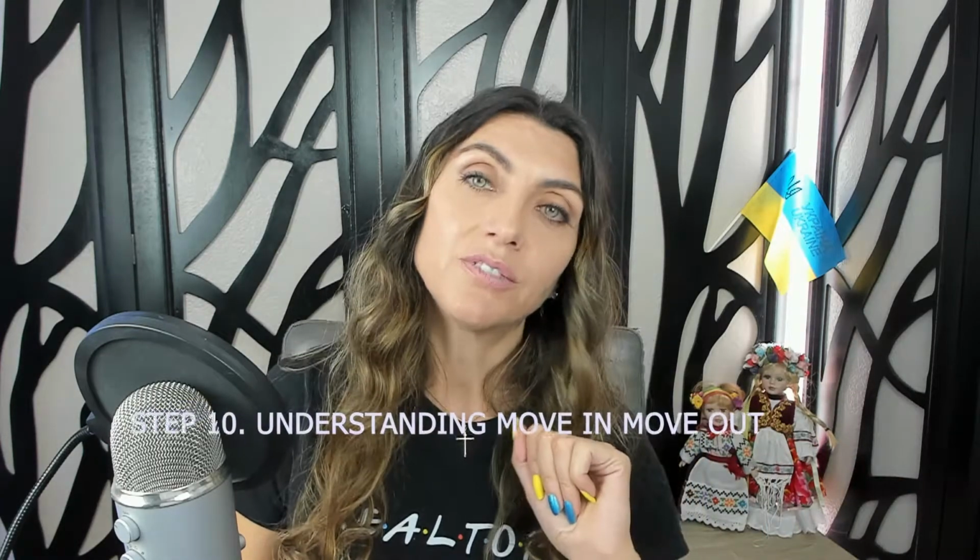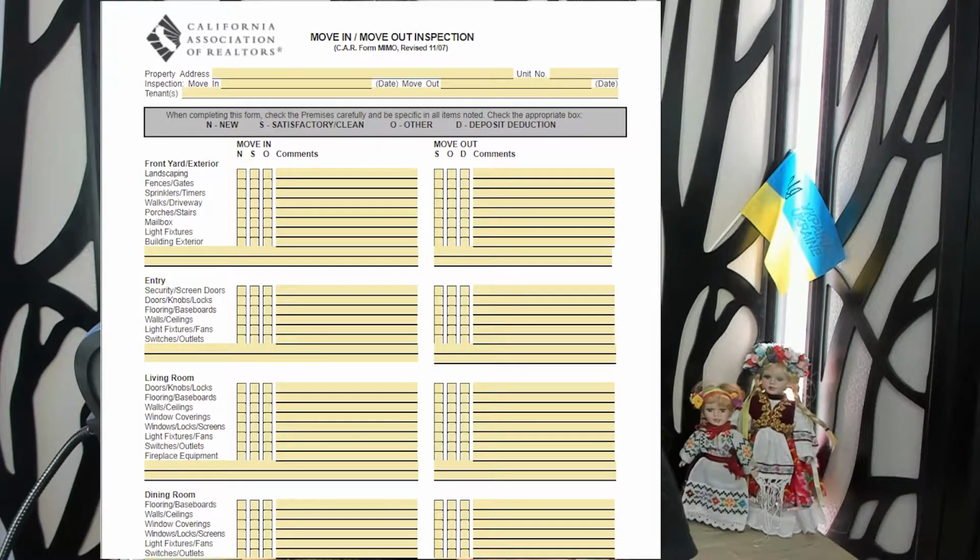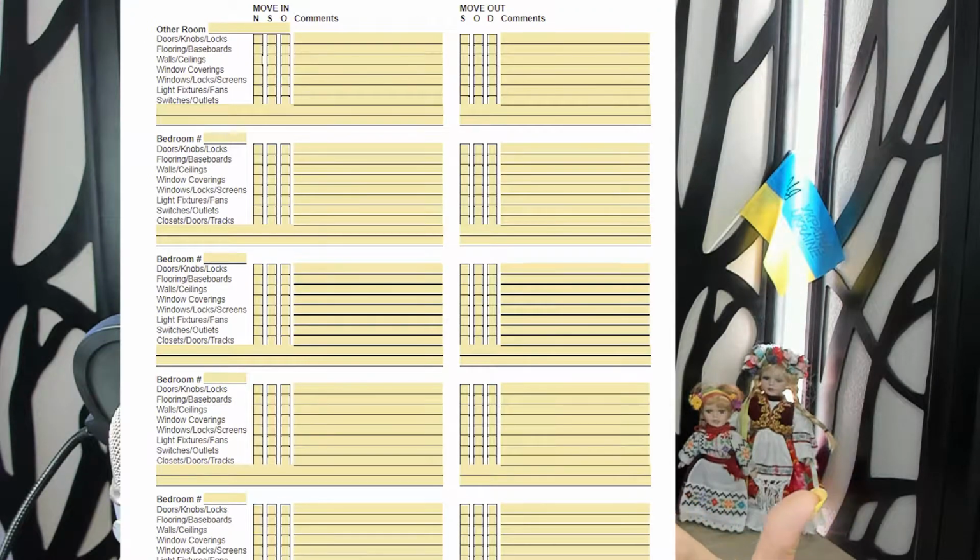Understanding the move in, move out form. This form is very important, because your deposit is based on this form. When you move in, you're gonna see on this form kitchen, bedroom 1, bedroom 2, bedroom 3, depending how many bedrooms you have, bathrooms, hallway, windows, floors. Everything gets indicated in what condition you receive this apartment. Because when you move out, the landlord is gonna compare how you moved in, how you are moving out, what kind of condition you leave it in right now.